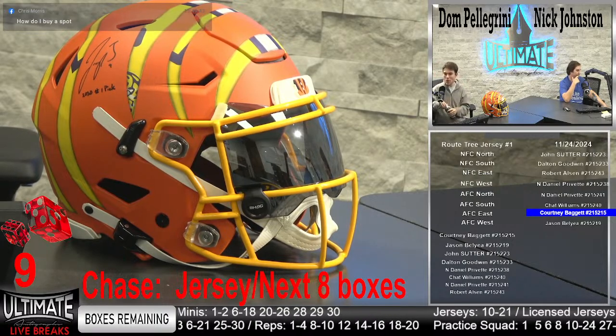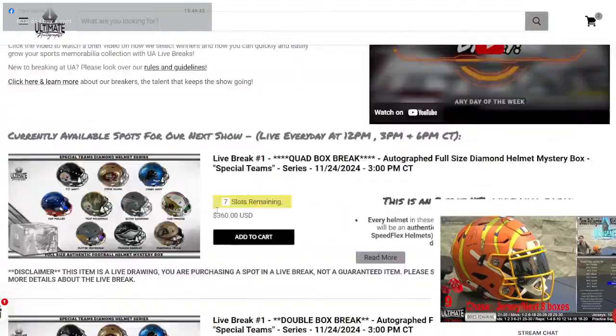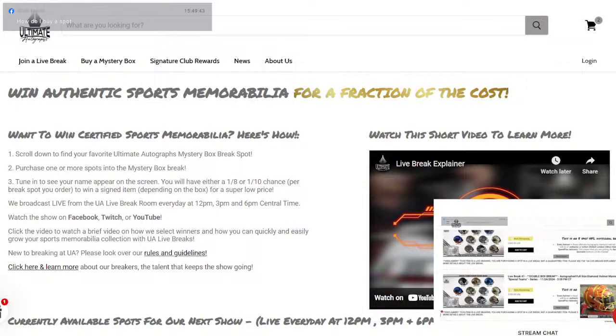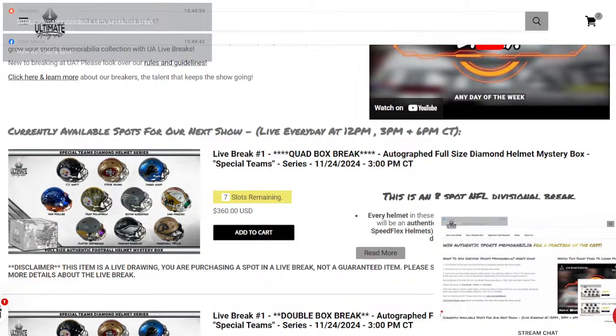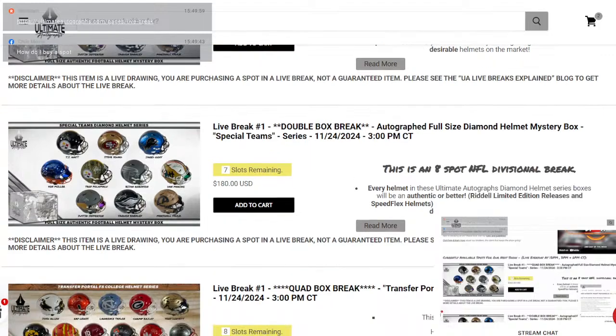Chris says, how do I buy a spot? Chris, I'll send you the link right here. We have all of our breaks on our ultimateautographs.com live break page. I'll send you the link in the chat. We have breaks at all different prices. They vary. Here's the diamonds. These are authentics or better, all authentics in this series. $360 for a quad, that's 4 boxes. $180 for a double and $90 for a single.